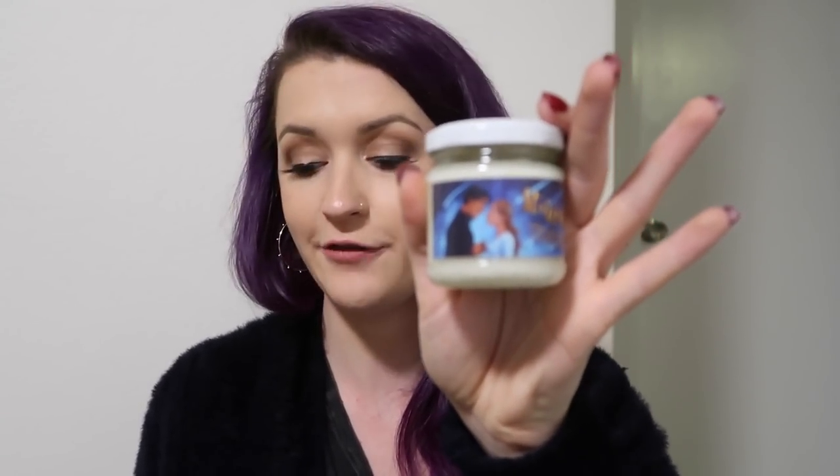Another little candle. This one is Starfall, so I'm assuming it's inspired by the Court of Thorns and Roses series by Sarah J. Maas. Bamboo, fresh lilies, and soft woody notes. Ooh, definitely smell the lilies in there. That's really nice though. Ah, smells very fresh. The candle is from Little Hearts Gifts, and the little sticker on the front is from Taraja.